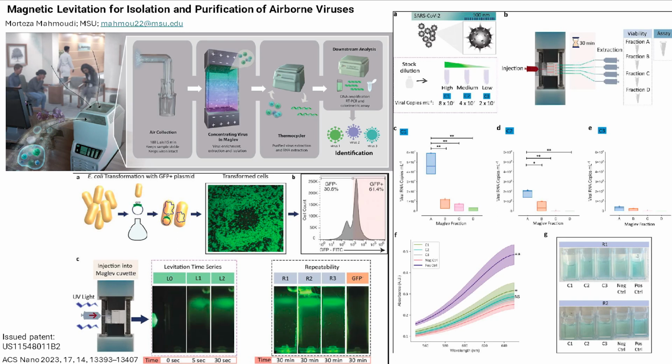We are now working on an automated version of the system that can collect, enrich, and analyze airborne viruses in a single process. In sum, our developed system is portable, user-friendly, and cost-efficient. It has the potential to provide proactive surveillance data for monitoring airborne infectious disease.